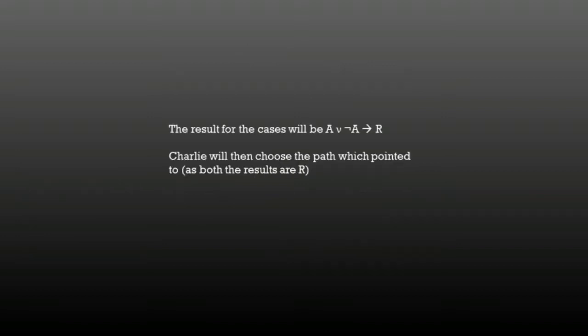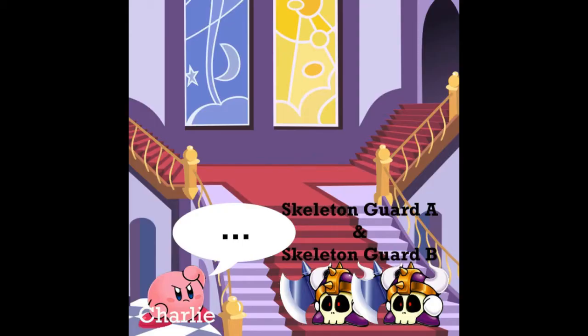From this, we can see that A will tell you the right path regardless of whether A tells the truth or not. Therefore, Charlie will then just choose the path which A points to. If I were to ask you which path will lead me to the king, which path will you normally point to?